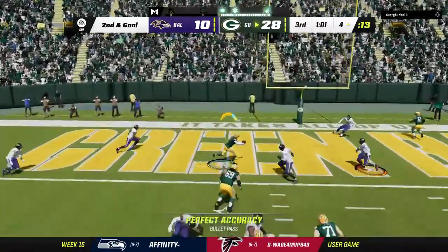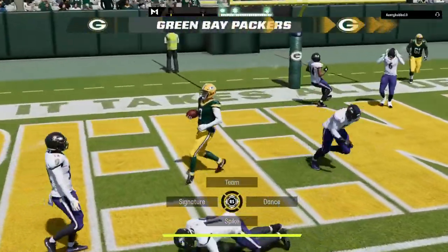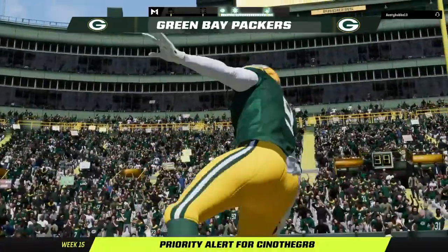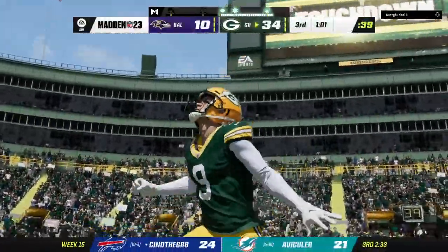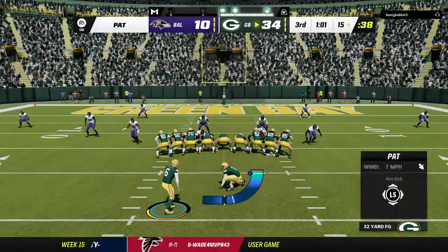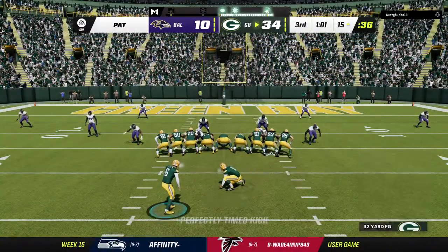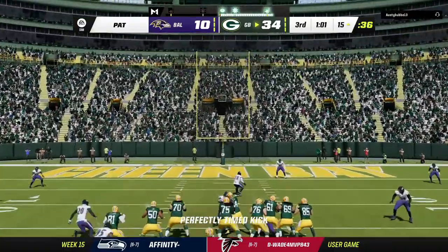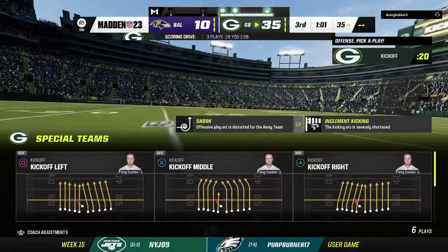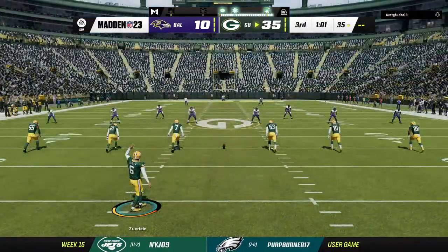To throw is Rodgers. He's got Watson. It's caught. Touchdown, Packers. 4 touchdown passes now for Aaron Rodgers. And the Packers get another 3rd quarter touchdown to add on to that lead. Zuerlein connects on the extra point, and they open the lead up now to 25.